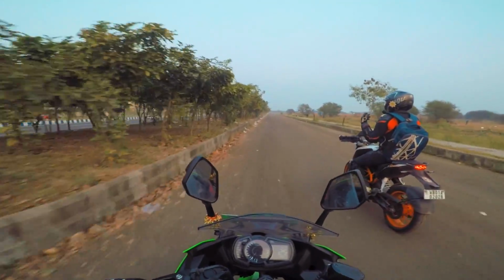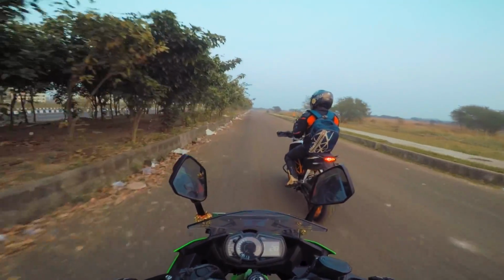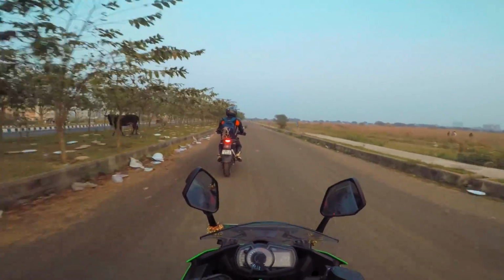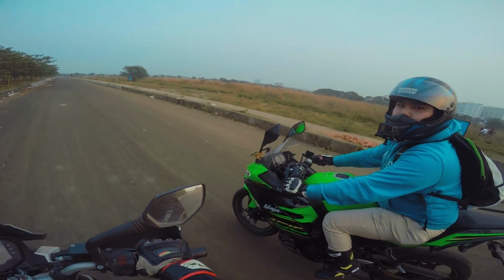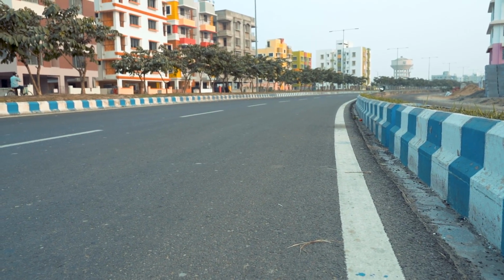So when it goes again to the top end, I don't know what would happen, because after a while the Ninja's 5th and 6th gear are also pretty tall, so that might be something. We have to remember that the Duke used was 5 years old, and the engines do lose a bit of performance over time, and this Ninja 400 is still a brand new bike.